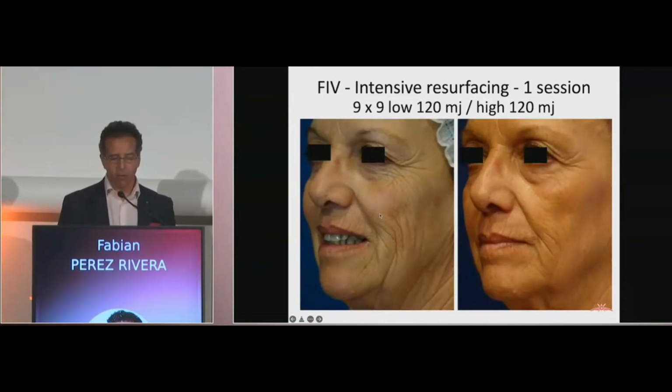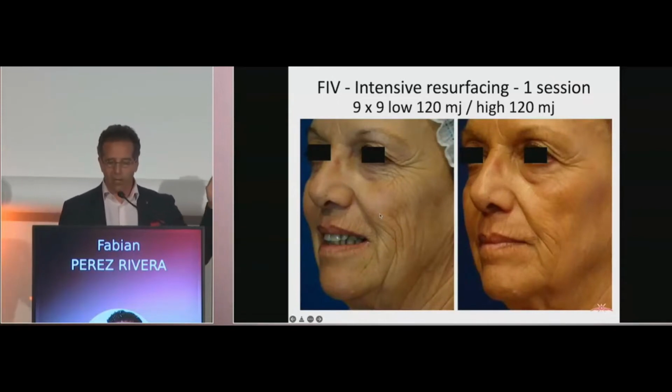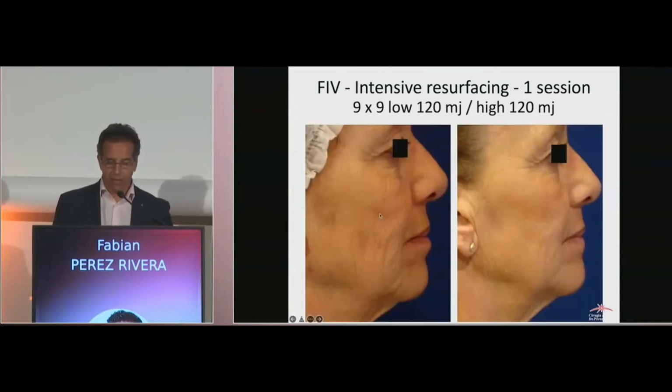Another difficult skin, Fitzpatrick 4, and you can count the wrinkles around the periorbital area and around the mouth. And if you count on the right, you can reach up to 10, and on the left, maybe 30. The other side, the other profile of the same patient, the results.